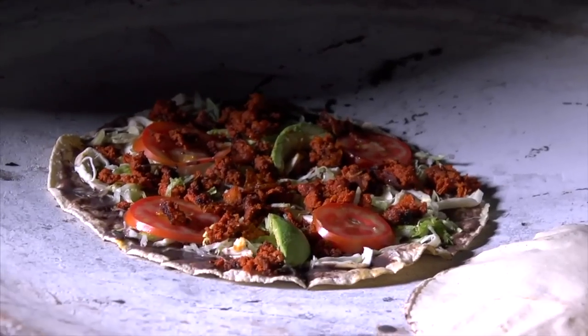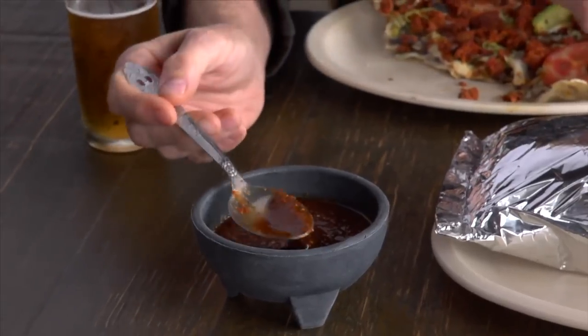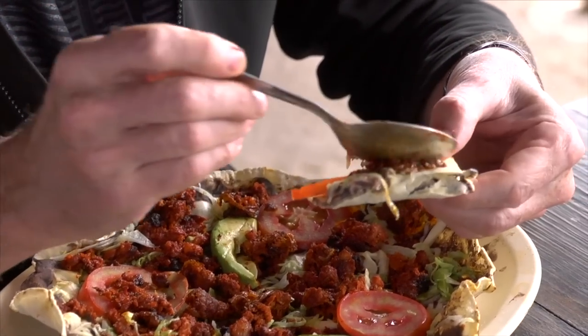Then it goes back on the comal, or a grill, to get crisped. This stuff is so delicious. Got a little bit of salsa I can put on that if I want to make it a little spicy. The perfect flavor of Oaxaca.